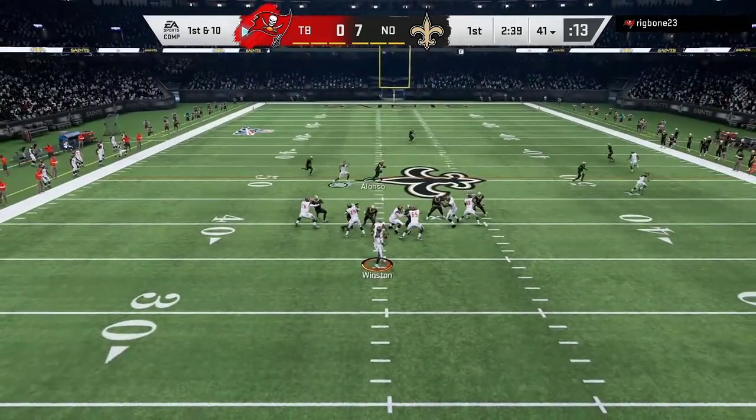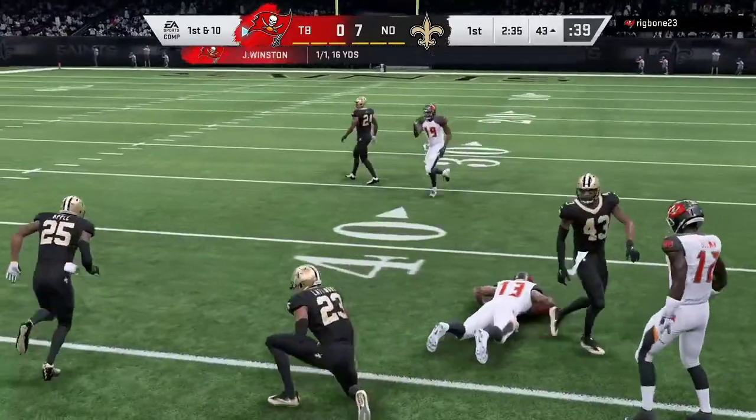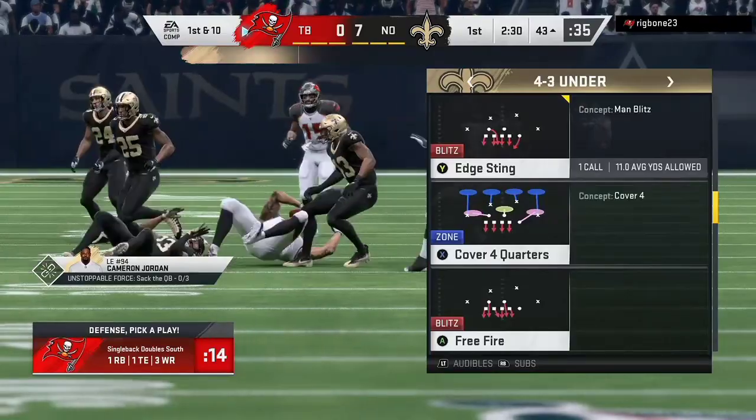From the shotgun, it's Winston. It's caught by Mike Evans. And taking it across midfield and inside the 45. It's a gain of 16, first down Tampa Bay.